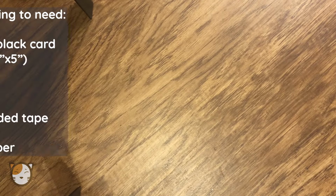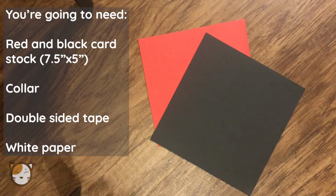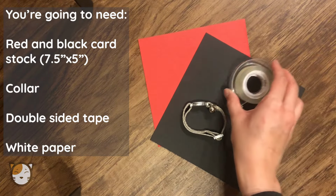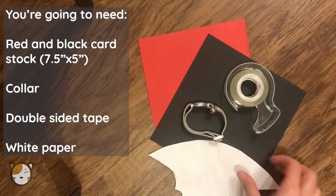So for the vampire costume, you're going to need cardstock. You'll need a red piece of cardstock and black piece of cardstock that is 7.5 by 5 inches. You'll need a collar that fits the cat, and you'll need double-sided tape. You're gonna need double-sided tape for each of these hats. And you're also going to need the double-sided tape to help stick the hats onto the cats.